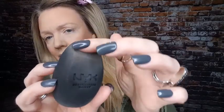I like to use my wet sponge. So I'm going to take the wet sponge. This is by NYX, and it's a pretty new one. I'm going to take the little edge like that, and I'm going to press my sponge in the white powder, and go in and clean this up. Like that.